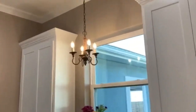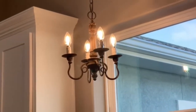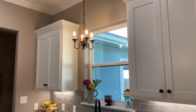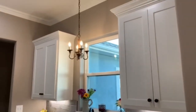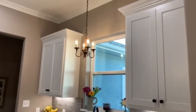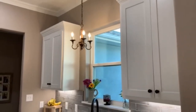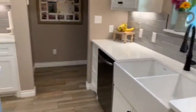Okay, and then this little mini chandelier is the same brand as my big chandelier. It's a different finish, but I love it. When we first picked out with the builder, I had something really simple there and they put it up and I hated it. And so I found the chandelier and the builder was happy to change it out for me, which made me very happy.